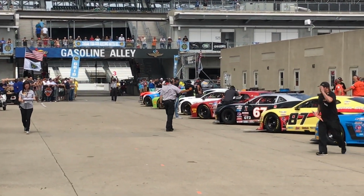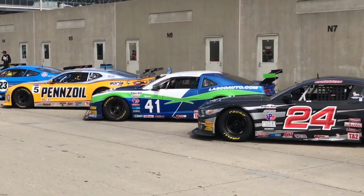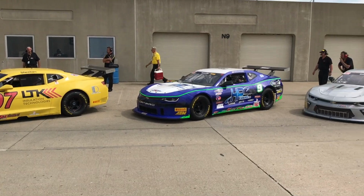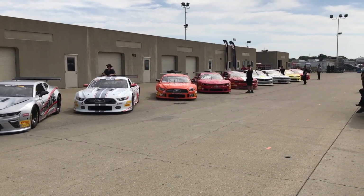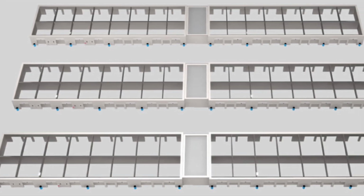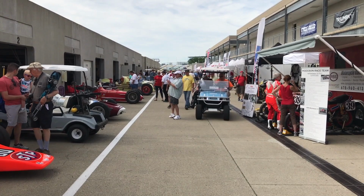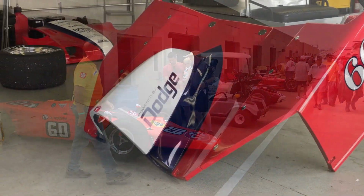Gasoline Alley is a massive garage complex located on the infield just south of the pagoda. This is the north bank of garages that is where the original long building existed when the speedway was first built. In 1929, a second area known as the south bank of garages was constructed. It features 96 garage units. The north and south bank buildings were completely replaced in 1985 with what you see now.